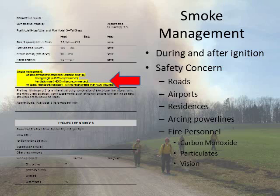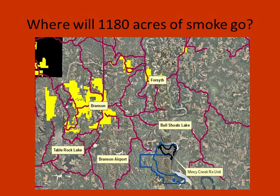And smoke contains carbon monoxide and particulates. It can affect your vision, see where you're going. It can affect your lungs, obviously. So again, we're thinking safety first as fire personnel and making sure we know where the smoke goes. I talked about the 1,180 acres. This is that burn unit, the Mincy Creek unit.